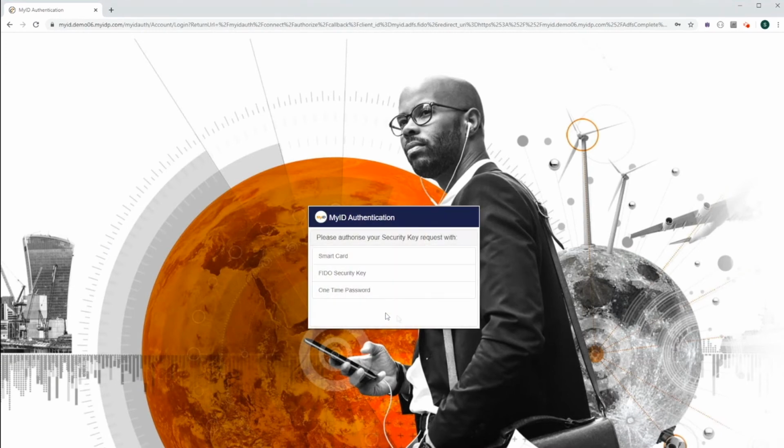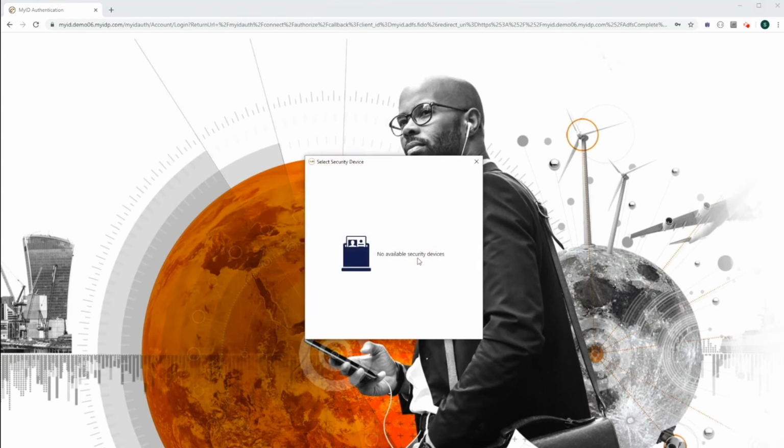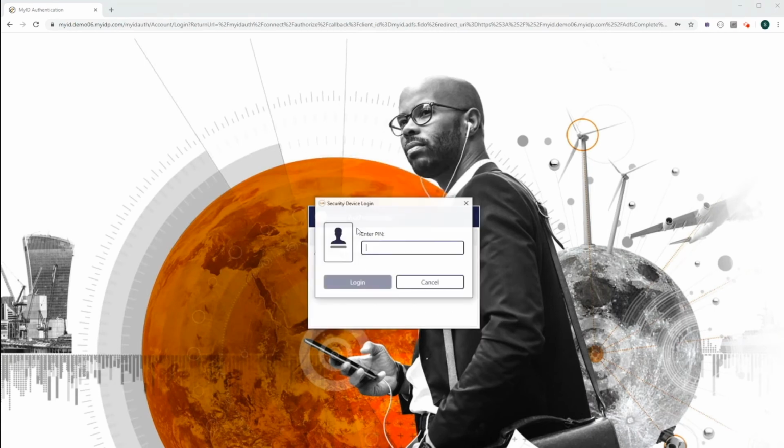We highlighted the need for an organization to know who each FIDO security key is issued to. Let's take a look at how this works. This time, Sam chooses to register a new FIDO security key. His organization's policy means he must authenticate himself before he can collect his new key. This ensures access credentials are only issued to the right people.